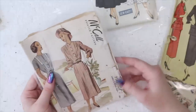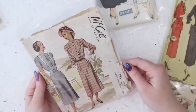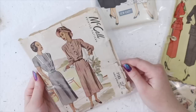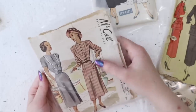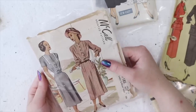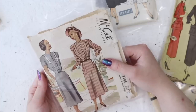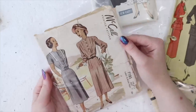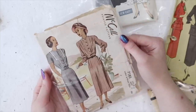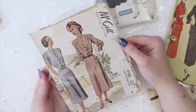Here's another McCall. The envelope for this one is sort of torn, but the pattern itself is cute. It's in a size 16. You have a skirt with options for pockets in the side seam, or sorry, like front side panel, front seam. The front appears to be shaped with 6 tucks and then darts underneath the underarm. You have the option for kind of an open neckline or to have it button completely closed. And then you can also insert little tabs or ruffles into the yoke seam as well, which is cute.